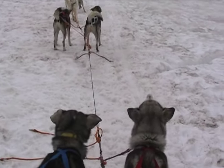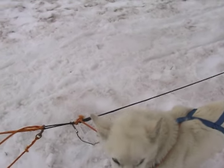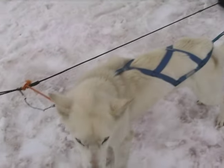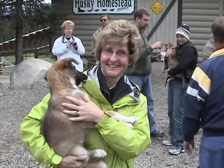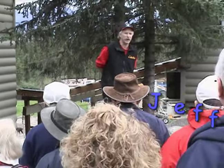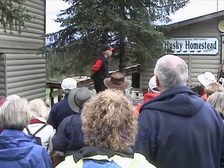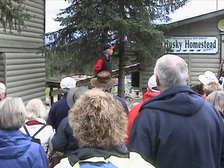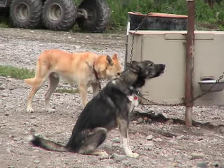Alaska has a lot of snow and a lot of Alaskan husky dogs. Huskies are used to pull sleds for transportation and races. The driver of dog sleds is called a musher. Jeff King is the winningest musher in the world. Jeff has won many races, including the most famous dog sled race of them all, the 1,049-mile Iditarod.